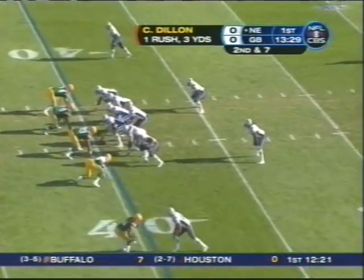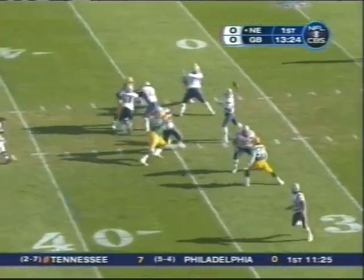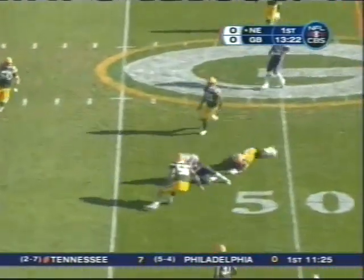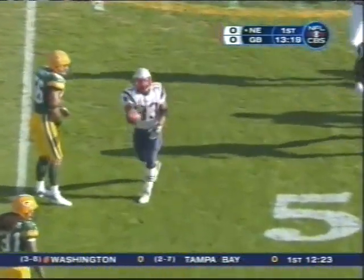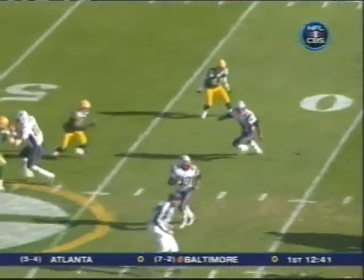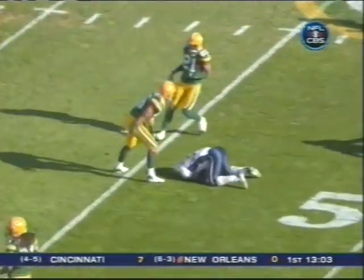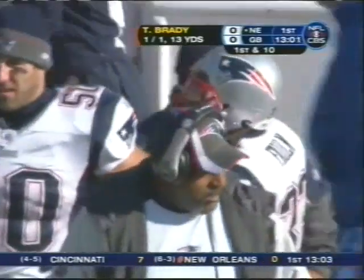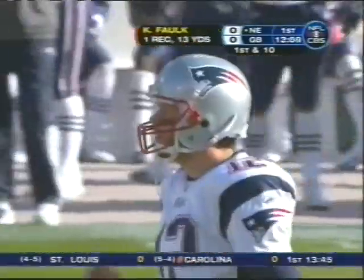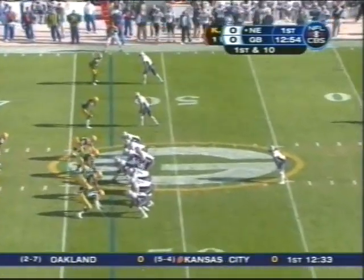Laurence Maroney, the rookie, into the lineup for New England on 2nd and 7. Brady with time over the middle, and wide open across midfield is Kevin Faulk for a Patriots first down. 13-yard pickup on the play. Boy, and really wide open, and this is the part of the field the Patriots love to work, the middle of the field, coming out of a bunch formation. You can see that causes some confusion in the Green Bay secondary, and Faulk really left all alone. Way too easy for Tom Brady to find that. First down now, New England in Green Bay territory at the 47.